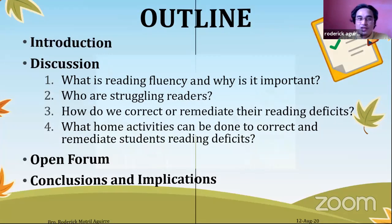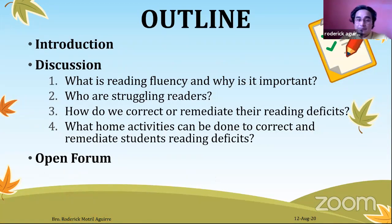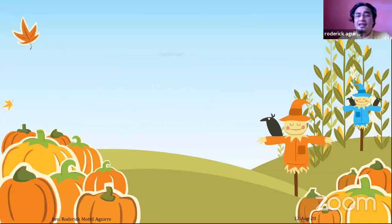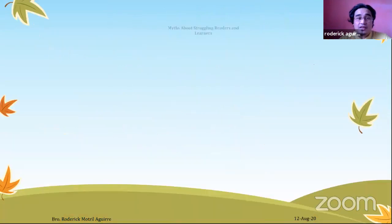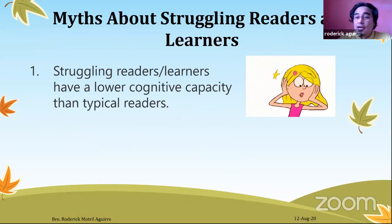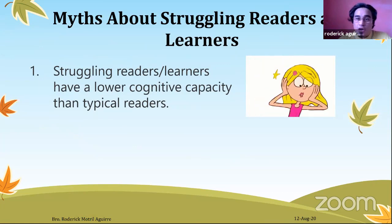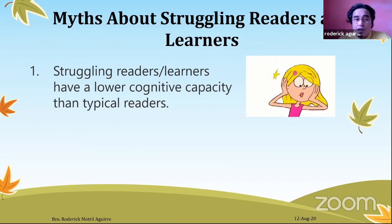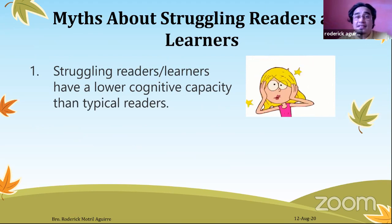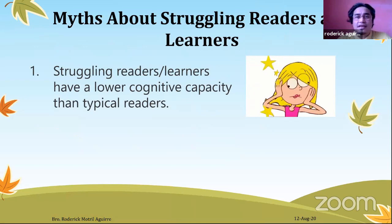Let's begin. So let us begin with the introduction, identifying myths about struggling readers and learners. I just identified 4 common myths though. So let us begin with number 1. A lot of people believe that students who are struggling in reading, and in learning in general, have a lower cognitive capacity than typical readers or fast readers or fast learners.